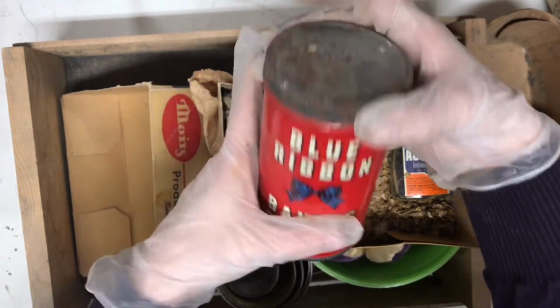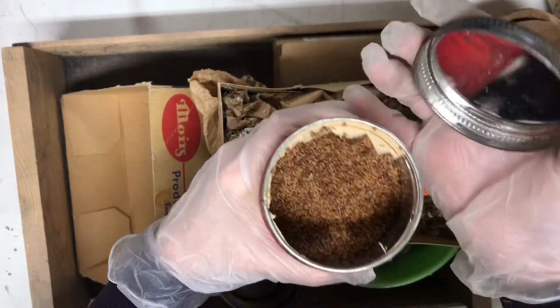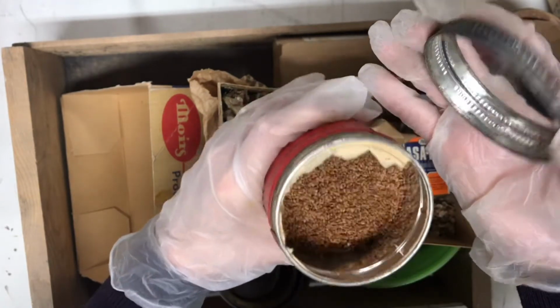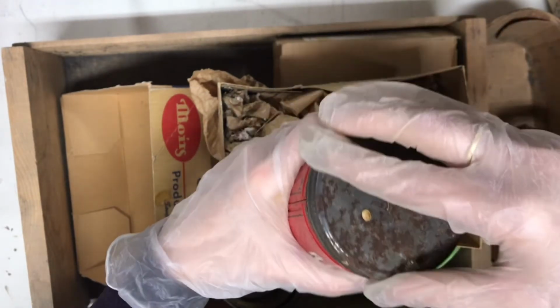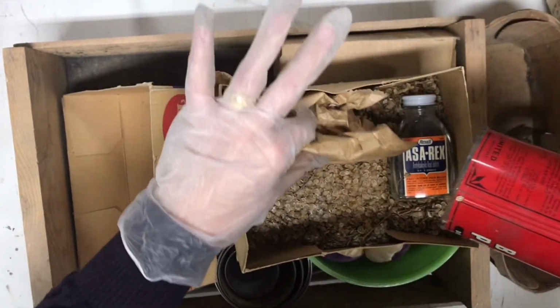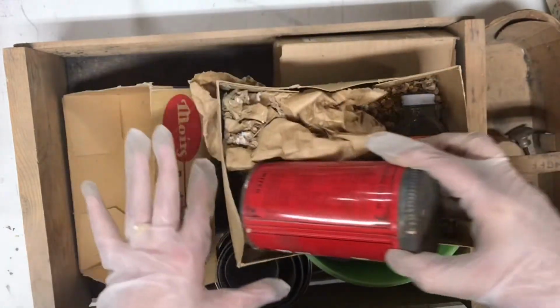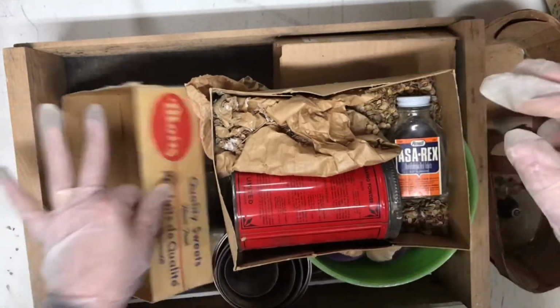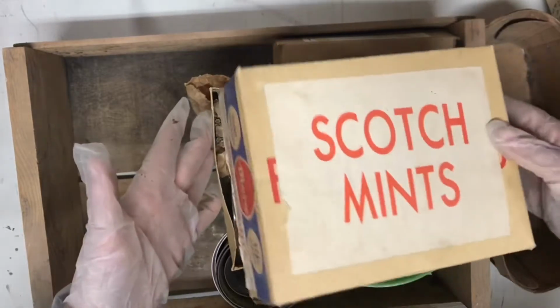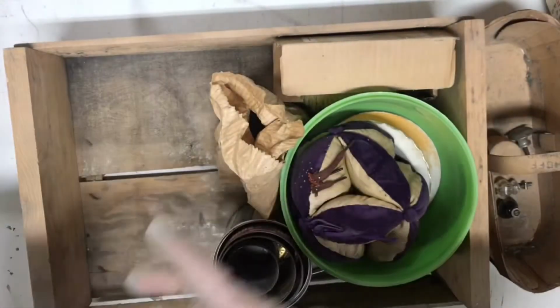This would be cool in a kitchen display. Yeah, more seeds. There's seeds. So many seeds in the house, yes. Should almost plant them and see what happens. These look like dill. Just in the box. But yeah, so that is a box full of seeds and cool containers.